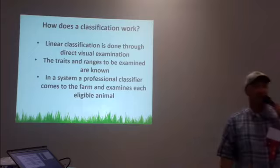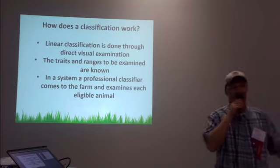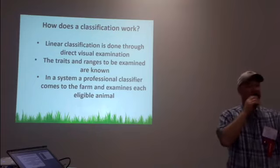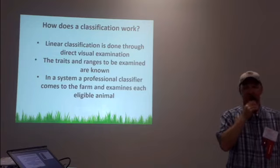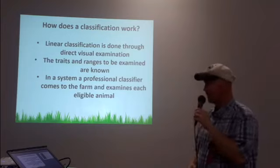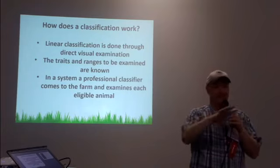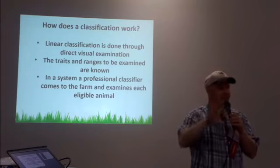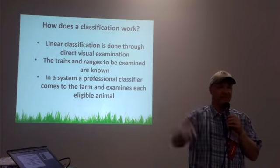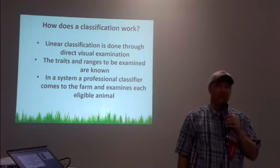So the classifier will come to your farm. You have your animals available. They don't all have to be halter trained. Sometimes that would help. But they have to be in a place, ideally on smooth ground, ideally hard ground, where they can see the foot and the hooves. And also not in a group, so you need to be able to see each individual animal. So maybe passing them through a squeeze or something like that, walking them in a lot by themselves.